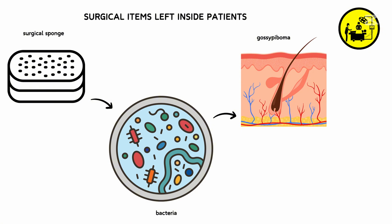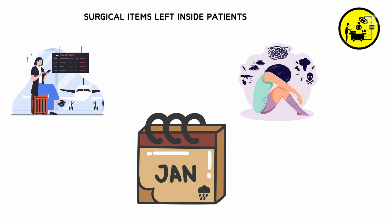The body may form protective tissue around the foreign object, creating what's called a gossipiboma. What makes these errors especially concerning is their delayed discovery. Patients might experience mysterious symptoms for months or years before the true cause is identified.